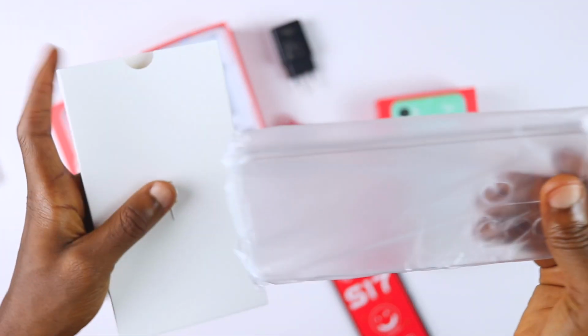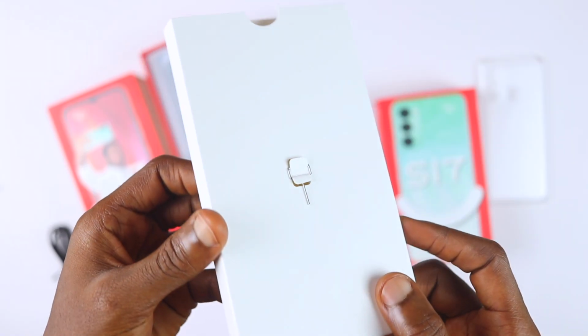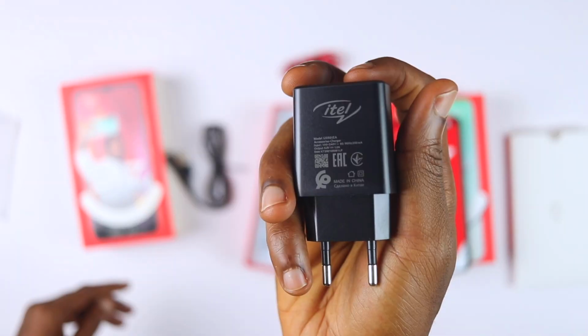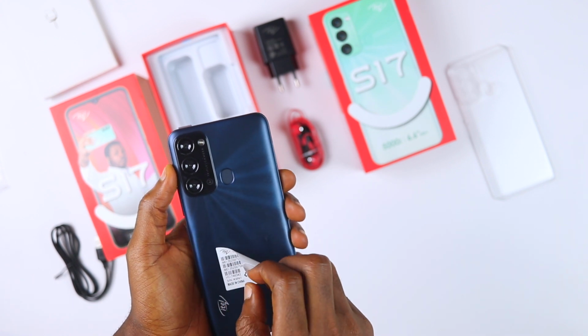Opening the pack, we have an envelope housing the included free protective cover. The envelope also holds the SIM ejector pin. Next in the box is the phone itself, then a red earphone, a micro USB cable, and a 5-watt charger brick. And that's all we get out of the pack.